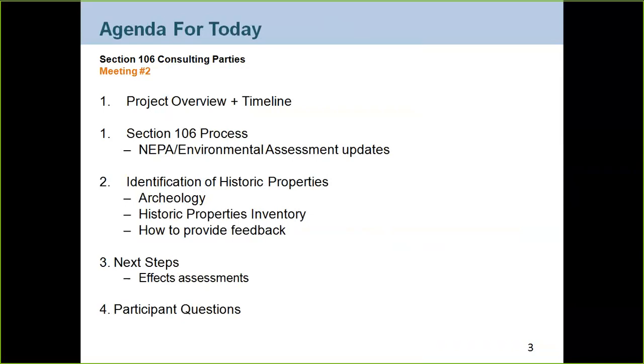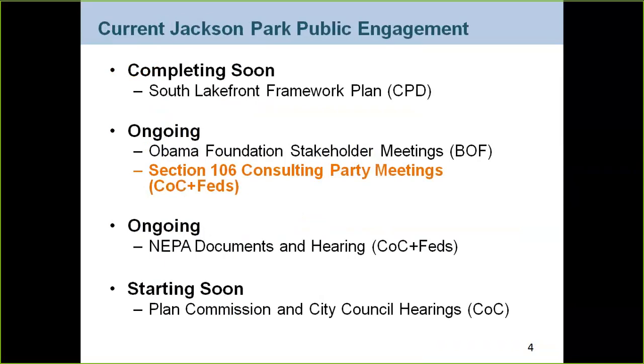So just to get started, I think it's fair to say there's a lot of things going on in Jackson Park right now in terms of public engagement. Lots of different planning efforts taking place, and I just want to make sure everyone understands that today's meeting is specifically focused on Section 106, which looks at potential impacts to historic properties within the proposed project area.